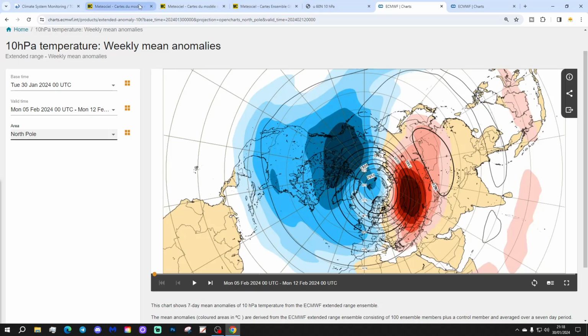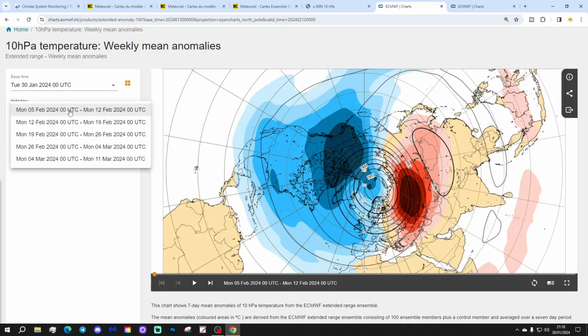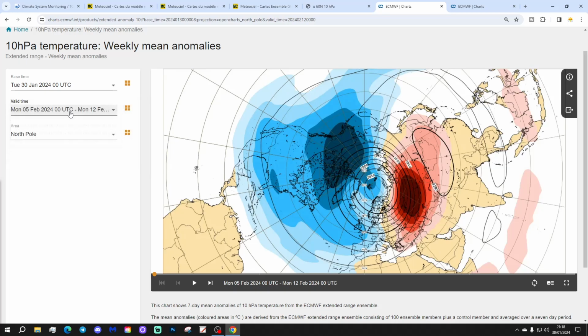So this is the week 1 10 hPa temperature anomaly forecast for the week that we're currently in, 5th to the 12th of, no, that's for next week actually, 5th to the 12th of February. Sorry about that, everybody. So, yes, we see warming there over Siberia. That's what I've just been looking at, I think, in terms of the stratospheric warming developing over Russia and Siberia.